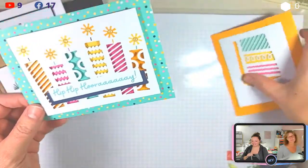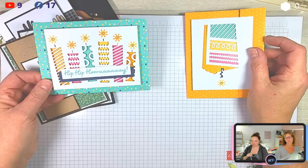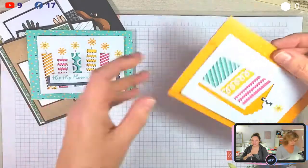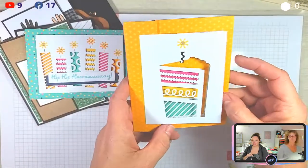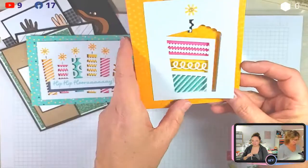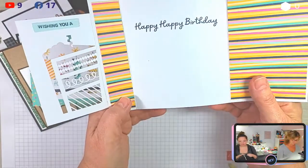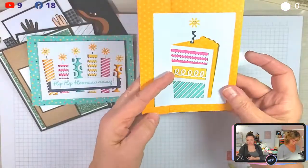This is one of those new kits that you could have purchased, but it sounds like, if I'm not mistaken, they're kind of sold out right now. So hopefully they'll be getting some more of those in that you can purchase. But lovely card. This is a fun fold that Rachel had designed right here. And it opens up like that. Isn't that awesome? We love it.